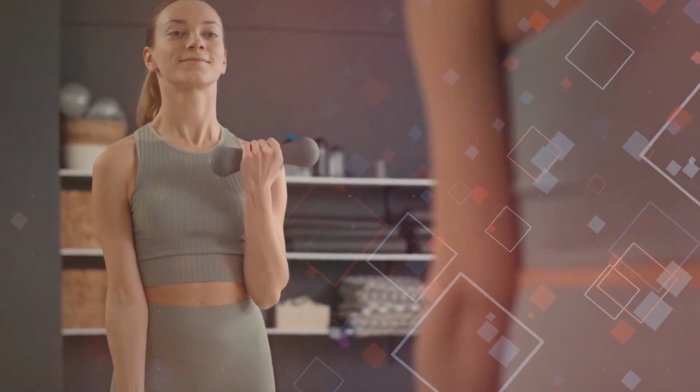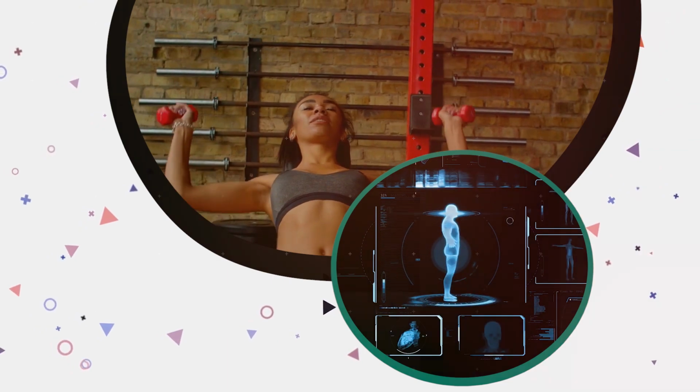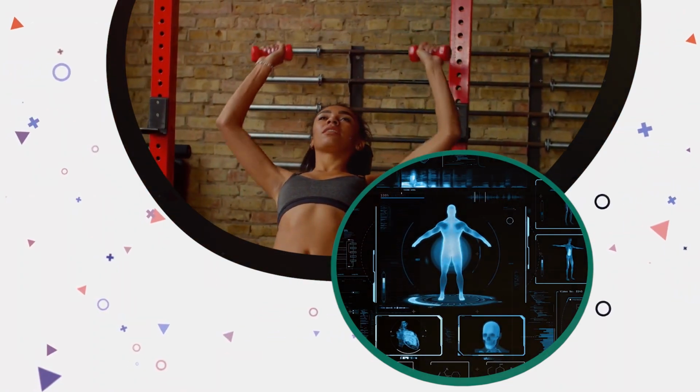But don't write off high rep training just yet. You can use higher rep sets for isolation exercises where excessive fatigue isn't as much of an issue. Plus, research shows that mixing up your rep ranges can boost your muscle growth. Different rep ranges activate different muscle-building pathways in your body.